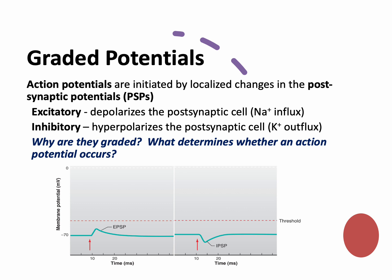Now, these can also build on each other, and as a result, we say that they're graded potentials. When we talk about something being graded, we talk about it being graded on a scale, right? So you can get a 70% on the test, you can get a 75% on the test, or an 80% on the test, or 90% on the test. That's a continuous scale. If you have excitatory postsynaptic potentials, and then you get another one, and then another one, and another one, they're going to build on each other. Eventually what will happen is you'll cross a line which will cause that action potential to happen.